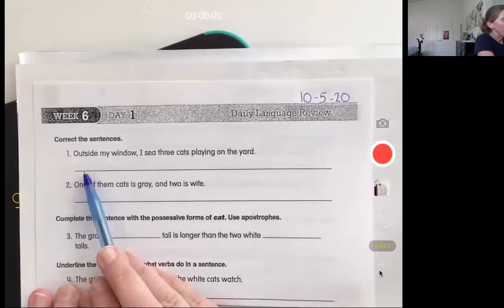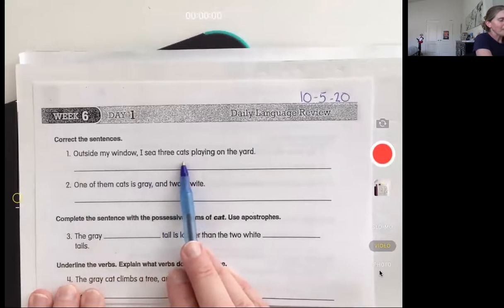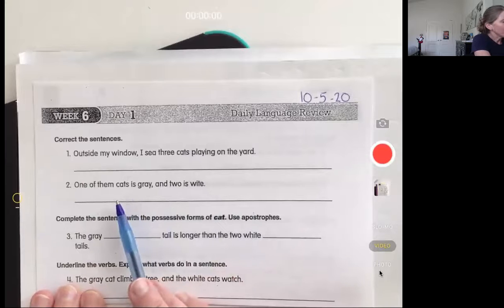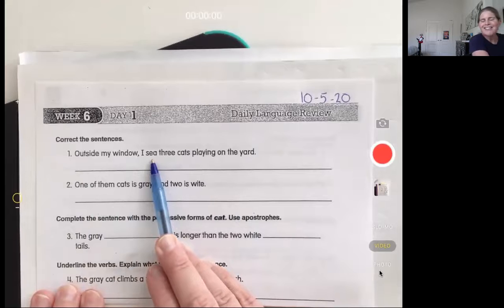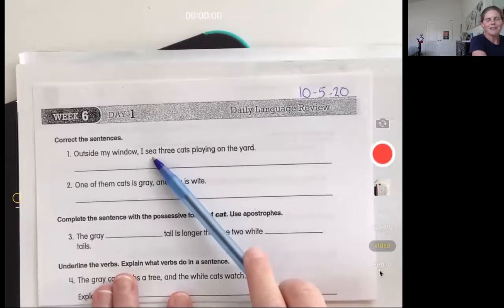Number 1, outside my window, I see 3 cats playing on the yard. Okay, let's go back. The first thing that I noticed that seemed really strange to my eyes was see. It does say sea. However, it's the ocean. It's the sea. So it sounds the same as what I would see with my eyes, but it's not spelled the same, and this is not the right kind of sea.